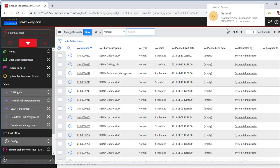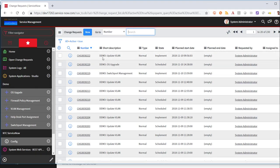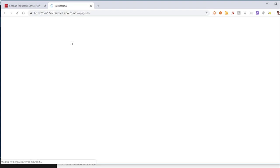Now we see the alert up here as well. So we get the alerts from WebEx Teams going along the way, which is pretty neat. And so let's actually click on that link. Let's just say the ticket progress. All right, so we're going to get redirected here.